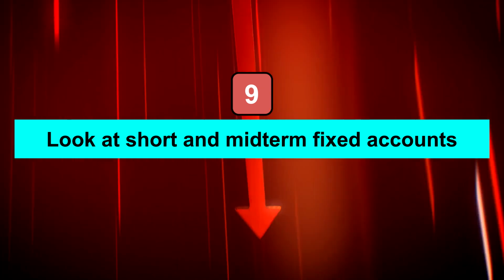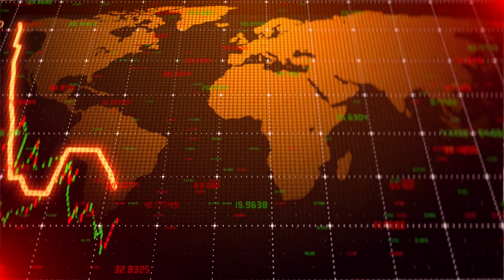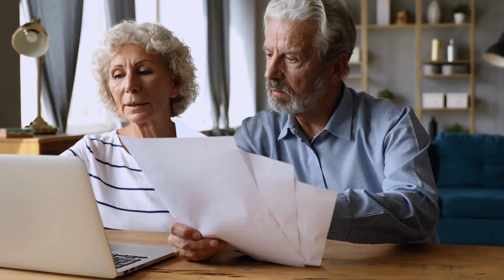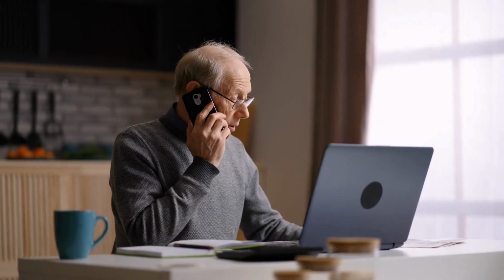Look at short and mid-term fixed accounts. Whenever you see signs of inflation, it's necessary for you to have a look at your retirement account and prepare for the impending recession. Considering short and mid-term fixed accounts, such as 2 to 5-year fixed annuities, is a wise move. A short to mid-term annuity can provide up to 3% fixed returns at current rates, whereas money market accounts and bank CDs offer little to no guaranteed rates.